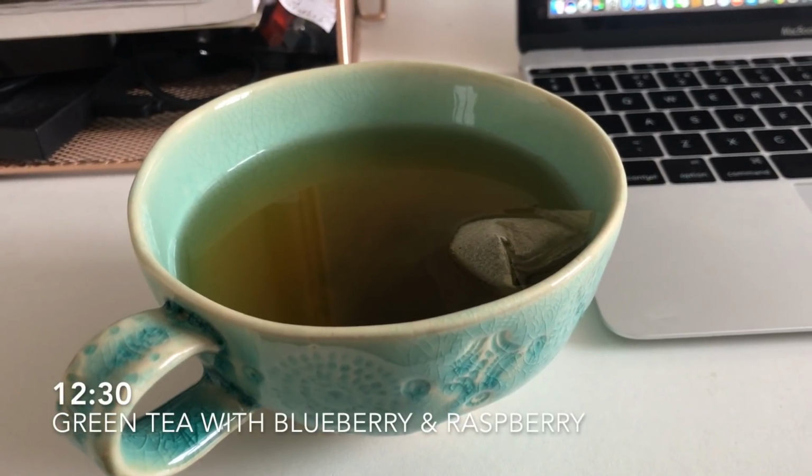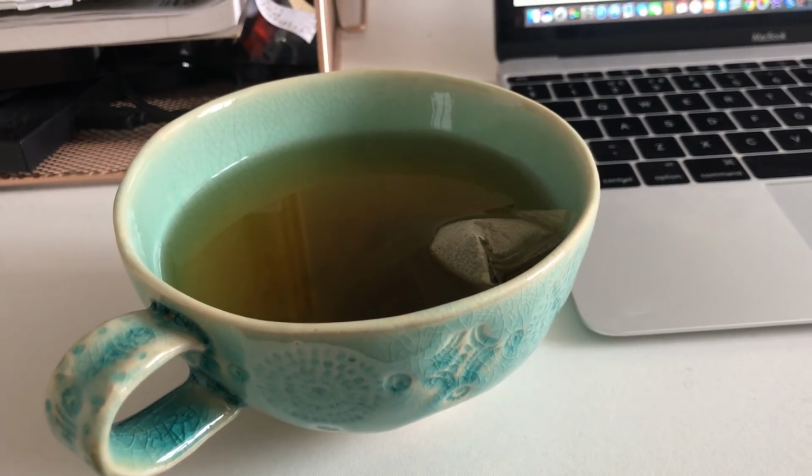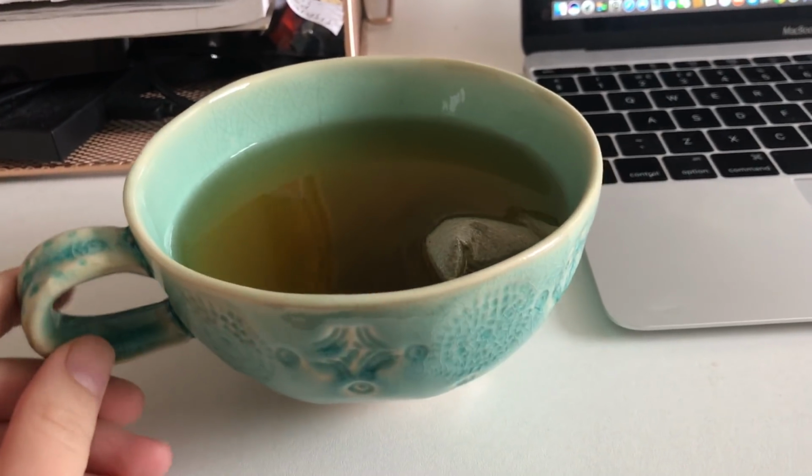So I'm still not hungry enough for lunch, but I am very cold. So I've just made myself a cup of green tea. This one is a green tea with blueberry and raspberry from Tesco, and it's really good.